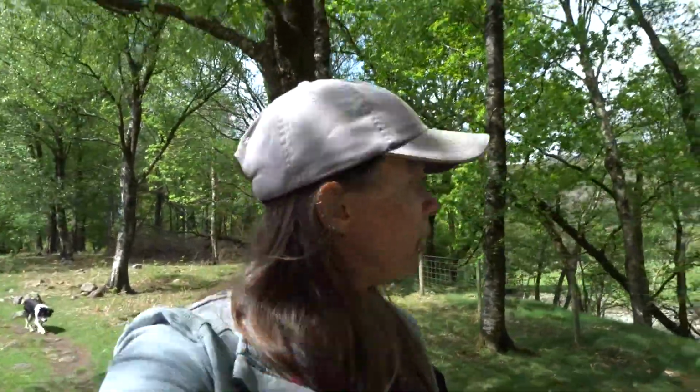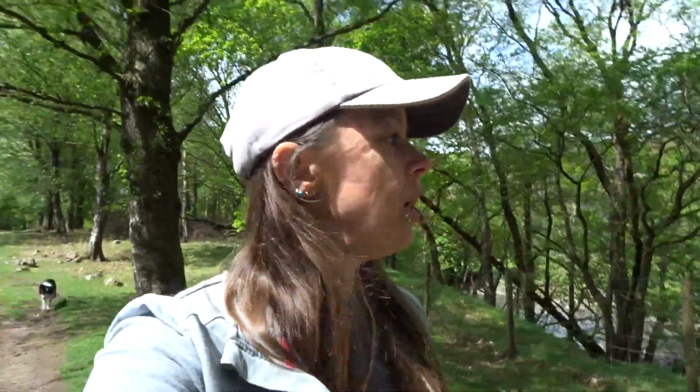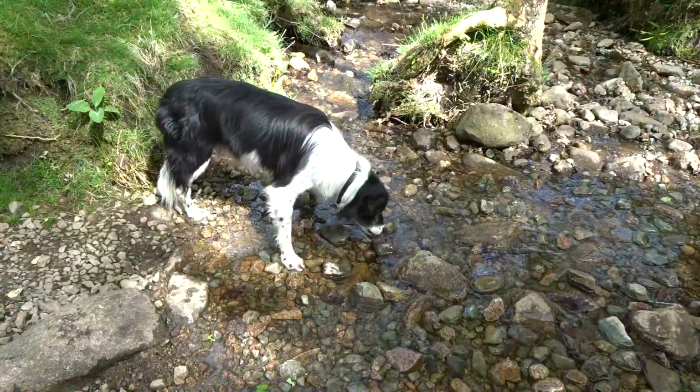So there's actually a couple of different falls in this area. We're going to Stanley Gill Force, but we've also got Dalgarth Force, or Dalgarth Falls, and then we've got Gill Falls, or Gill Force, down here, which is just a slight detour. So we're going to go check that out, but I don't know where it's actually at.